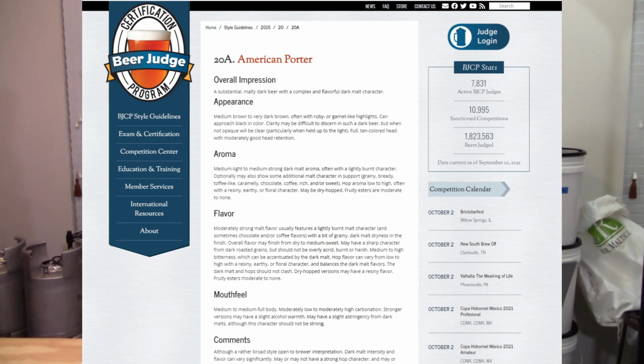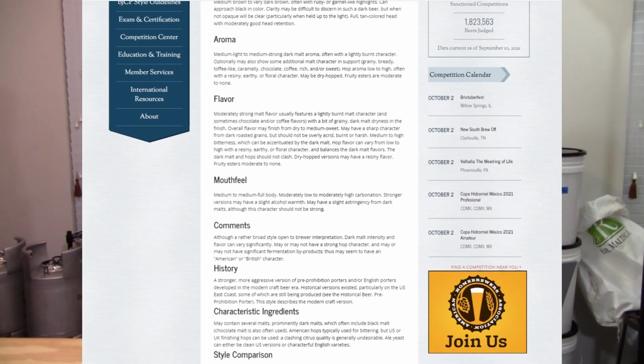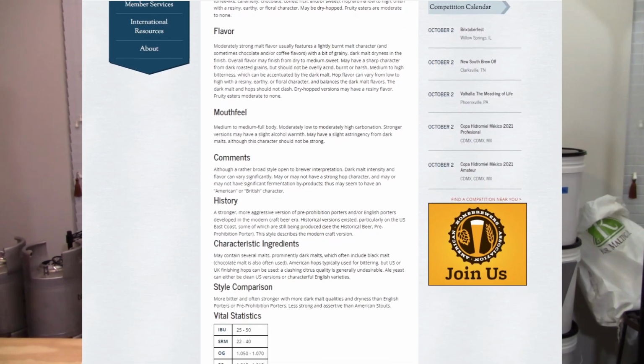So for each style in the guideline, they start with an overall impression. This gives you a quick overview of the style to get your bearings. And then they go into appearance, aroma, flavor, and mouthfeel. Now these all map directly to what you would see on a competition score sheet. The comments, history, and characteristic ingredient sections provide more detail and information on the style.